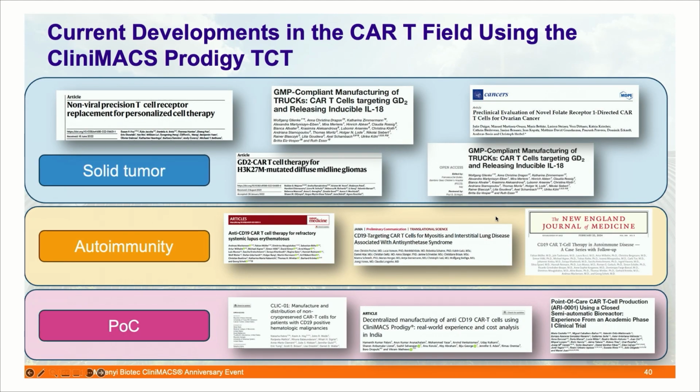So this is the end of my talk. I just wanted to emphasize that the progress of the CliniMACS platform extends far beyond our internal efforts. In parallel to our work, our customers in the field are using the flexibility of our platform to explore and advance their therapeutic applications. They're developing cells to treat solid tumors and autoimmune disease, and they're developing manufacturing processes in the point-of-care setting.